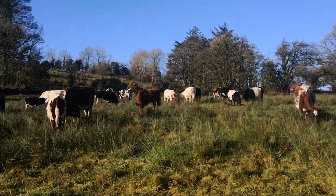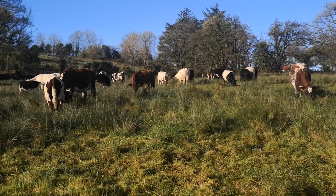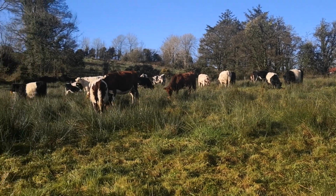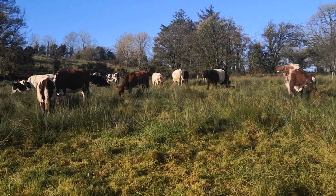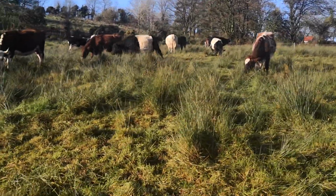A lovely blue sky morning. We had lots of rain last night. The rain is coming at night time, lots of it, and it's not bothering these cows at all, or me. If it comes at night and it's like this during the day, I'll take that all day long.